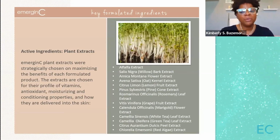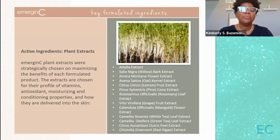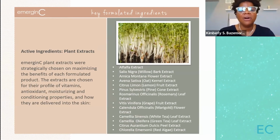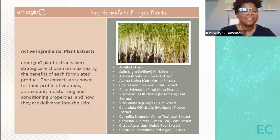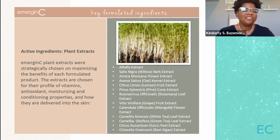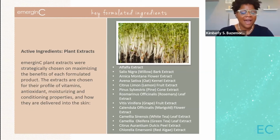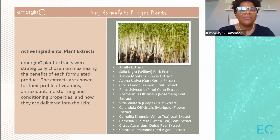And so with not only our plant stem cells, just to go back to that, we also have additional plant extracts in our products. A lot of times plants are so underrated, but if you're a naturalist or herbalist or someone who loves things derived from nature, plants actually have the highest concentration of resources that we need to really address our skin. And they are so rich in vitamins, antioxidants, moisturizing properties, things derived from nature.